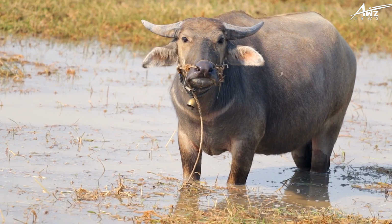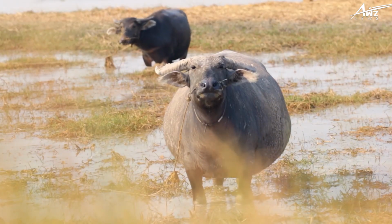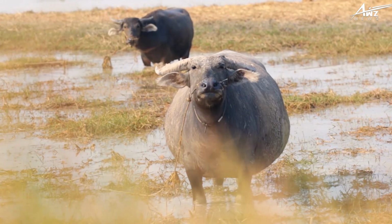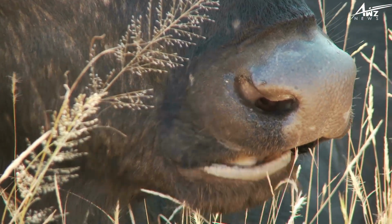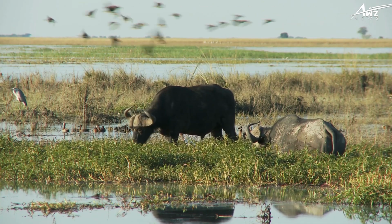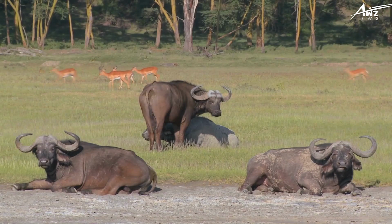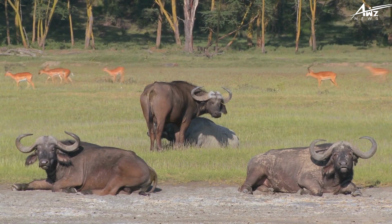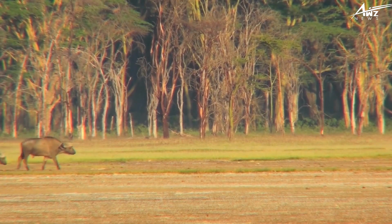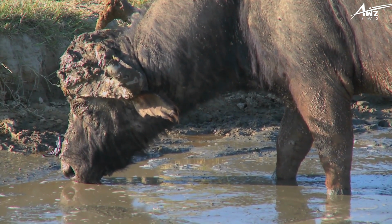The smallest subspecies, S. c. nanus, the forest buffalo, is found in Central and West African forests, whereas S. c. brachyceros is found in West Africa and S. c. equinoctialis is found in East African savannas. The horns of an adult African buffalo are its distinguishing feature. They have fused bases, forming a continuous bone shield across the top of the head known as a boss.